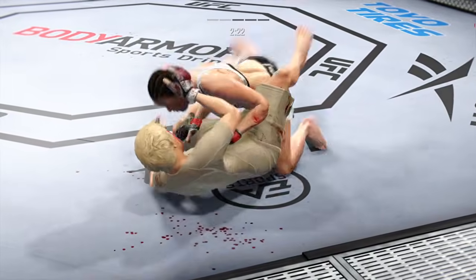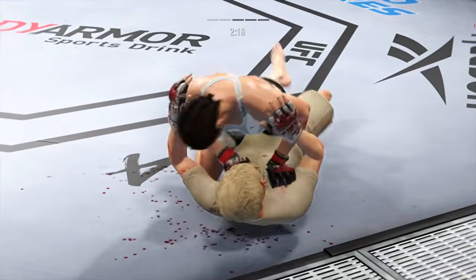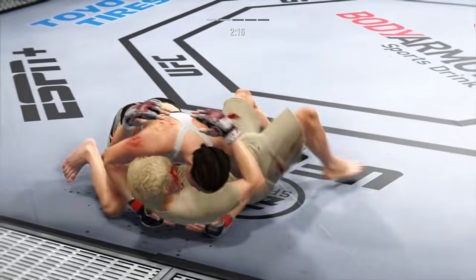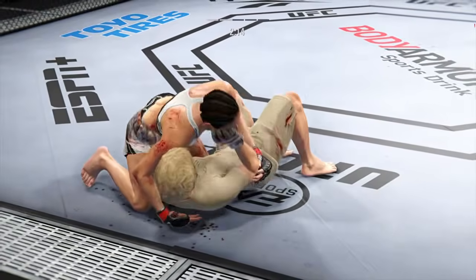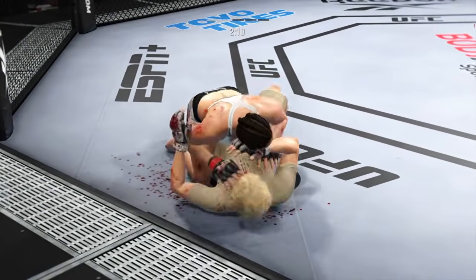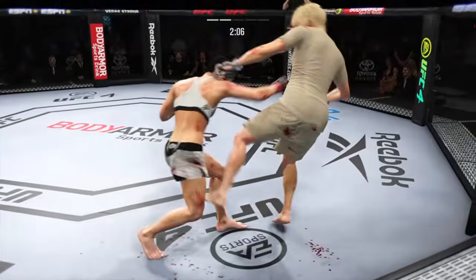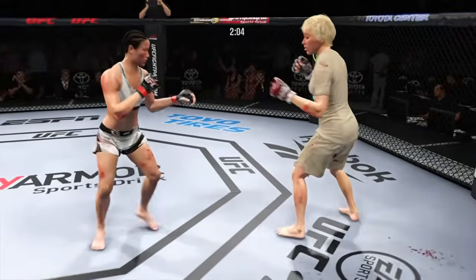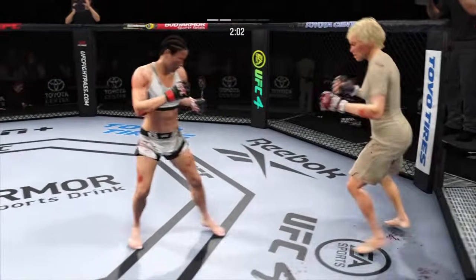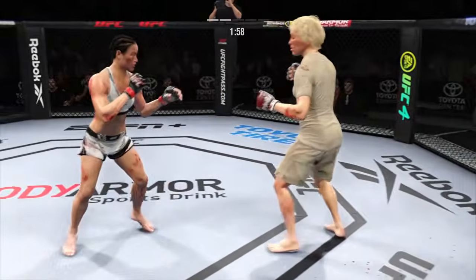She has a tremendous amount of success from this position because she's so knowledgeable. She keeps the right side underhook, and she just goes to work with that left arm. She's posting and elbowing. She's building her posture and punching. There are just so many different ways for her to score strikes from this position. Oh, she's really starting to put together some significant body shots here, attacking both sides now.